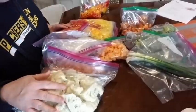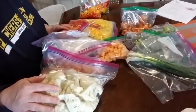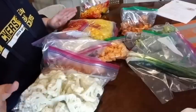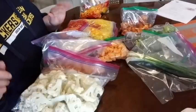Alright guys, I have my meal prepping done. It's before 4. That is a relief. So it took me about 40 to 45 minutes. I didn't even check the time beforehand, but I know it was 3 something by the time I started.